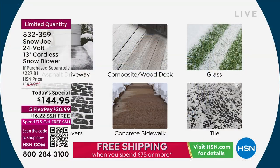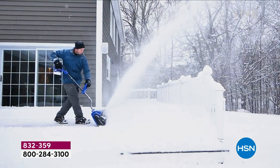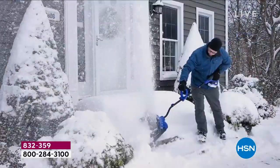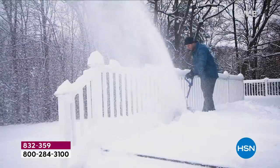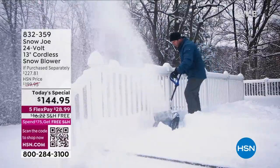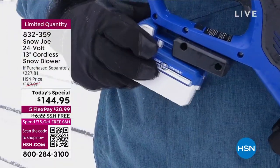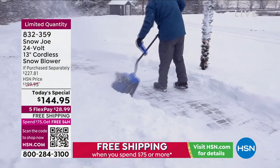15 minutes left, everybody. Final presentation is ending in 15 minutes. Asphalt driveways, composite wooden decks, grass, tile, concrete sidewalk, patio pavers. It's going to work on all of that so efficiently and so effectively. You'll see in the videos and the imagery how it is projecting the snow 20 feet in the distance. You do that with a shovel, you're not able to throw it 20 feet. This is really getting the snow out of the way and out of the driveway, out of your walkway, where you're walking down the sidewalk. It really is so wonderfully effective. And again, we're not bound by cords. We don't have to worry about maintenance. There is no gasoline.